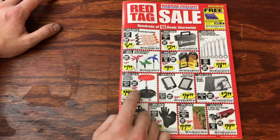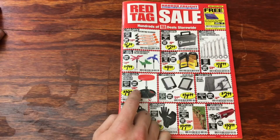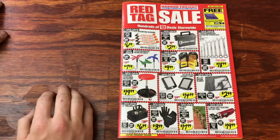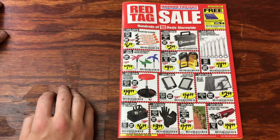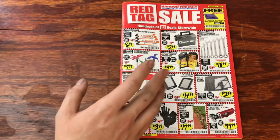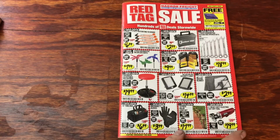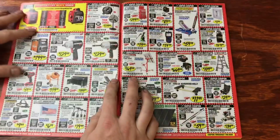I love adjustable work seats, but I have the worst luck with them. The cylinder, the shock always goes out on me. I've had 2 or 3, not from Harbor Freight, just that style in general. I just haven't had good luck with. It's pretty decent prices here. What else we got here?